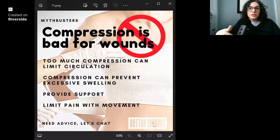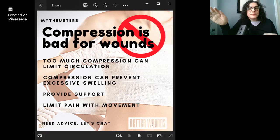So the compression is there to support your lymphatic system and kind of prevent things from going sideways. So even if you have a wound, it's not necessarily the worst. Do you want to squeeze the heck out of it? Do you want to be worried about getting in that super tight stage 2 or 3 garment? No, that's not the time for this. But wearing a garment is not a bad idea. So it can help you for sure. Let's move to the next.